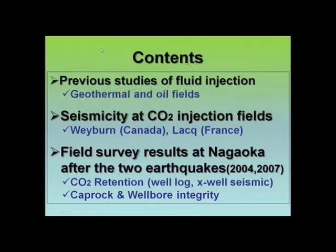So at the last part, I will give a talk about the field survey results at Nagaoka after the 2 earthquakes hit the area in 2004 and 2007. We talk about the CO2 retention from the well logging and the cross-well seismic tomography. Also, we give some information about the cap rock and well integrity.